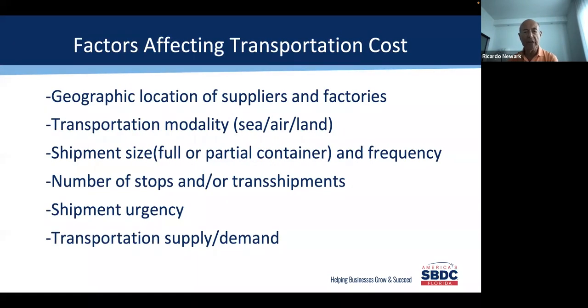So let's start with transportation. What are the factors you look at? Where are your suppliers? Where's the factory? You do sea, air, or land. Shipment size. You do full or partial container. How frequently you ship. Are there any stops along the way or transshipments? Are you using regular shipment or urgent shipment that costs more? And also, as we saw lately, depending on the supply and demand on the containers, on the vessels, on the trucks, the price can go up and down.